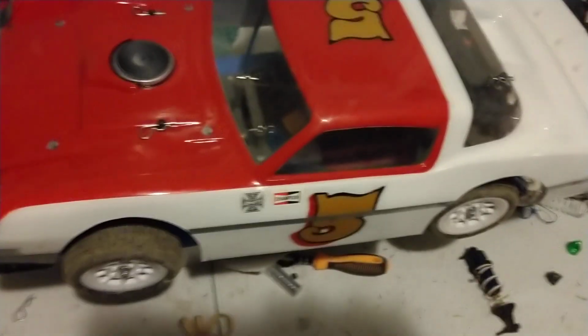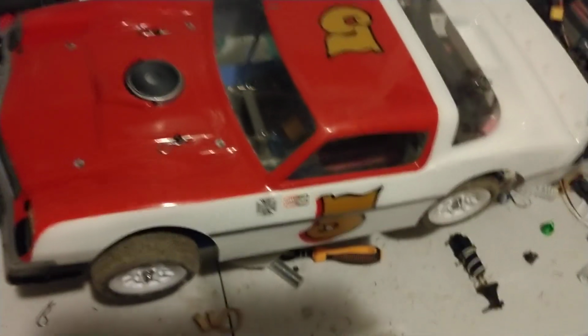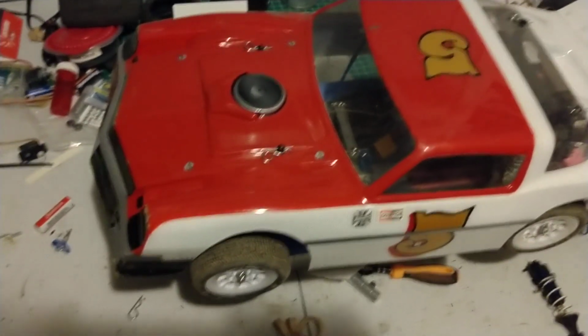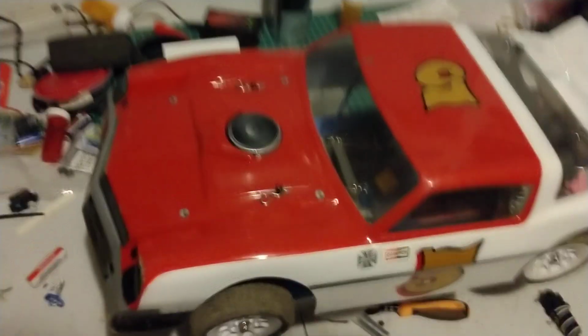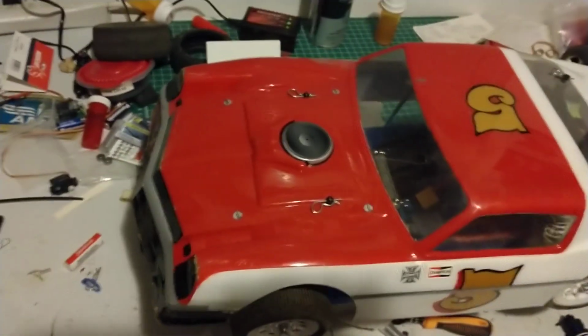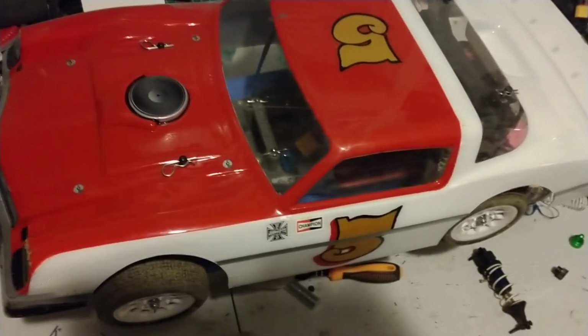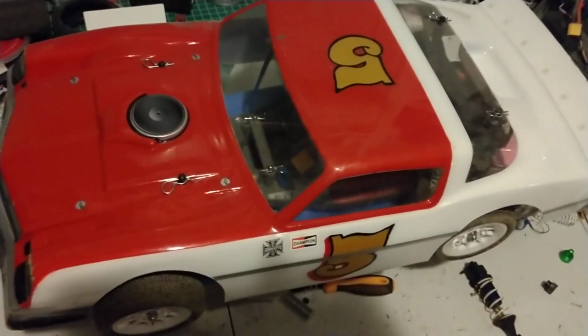But then again, I haven't painted a body for 20 some years either. This is the first one I've done, and I used to use the Pactra, I think it was, RC finish, and it's kind of hard to find that stuff. But like I said, just kind of fun to get into this.